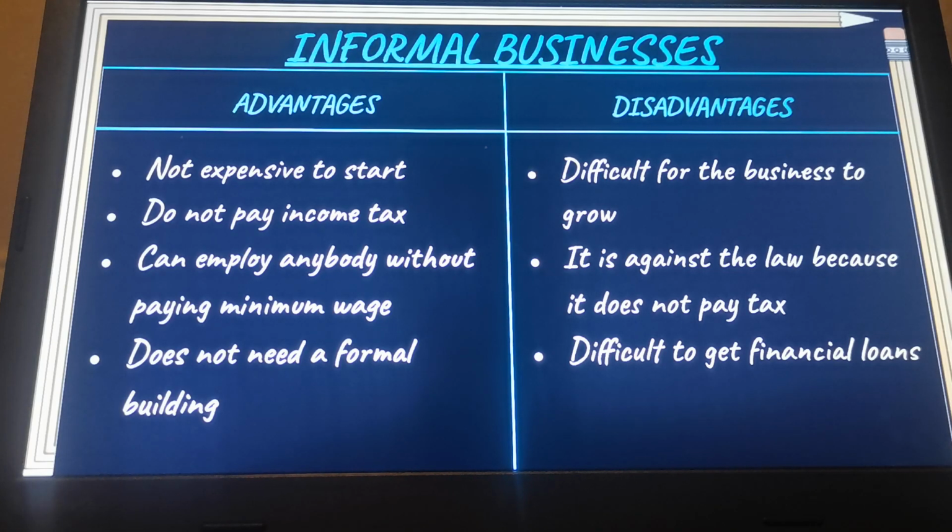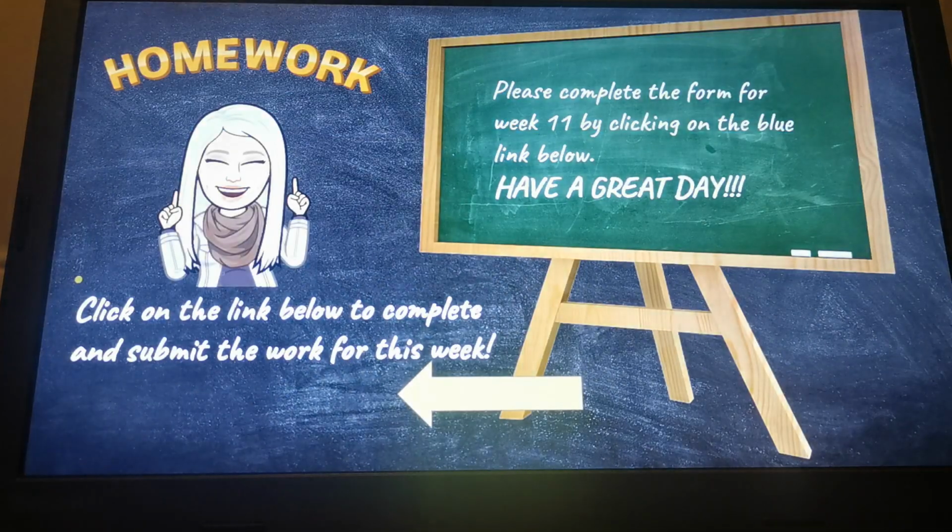You don't even have a bank account. You don't have any financial records. So they don't have anything to fall on. You don't own any assets. So that's why it's very difficult to get financial loans. Banks don't trust the informal sector.